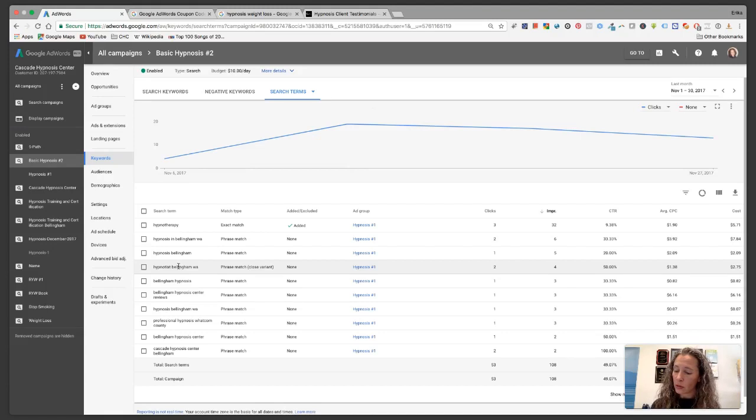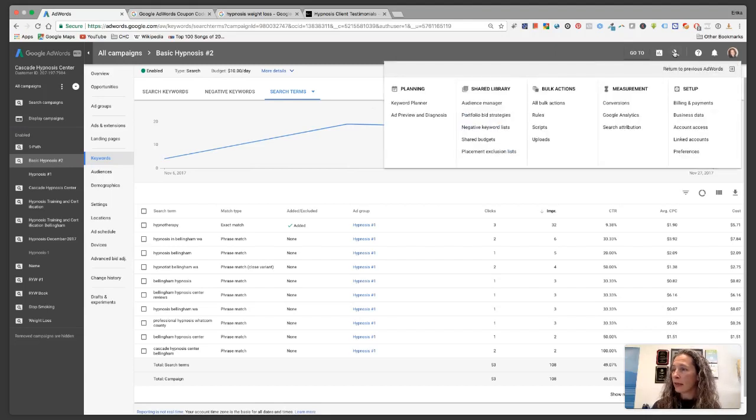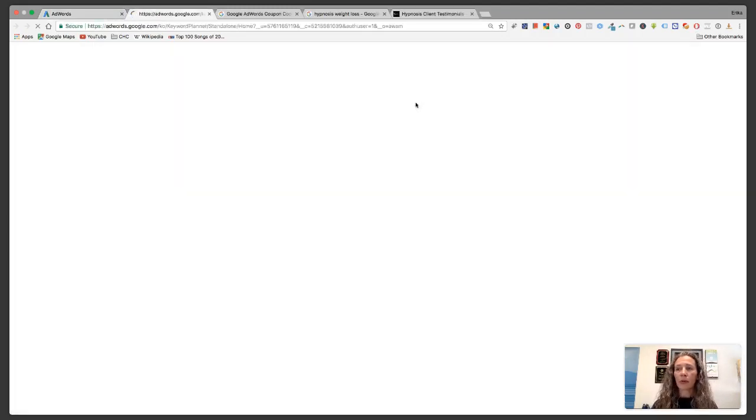I've shown you the negative keywords. I've shown you the search terms report. I want to show you a couple of really good tools now. So where do you find the tools? Go up here to this little wrench and click on that. The first thing that you can type in is the keyword planner. The keyword planner is going to help you determine what keywords you might want to use for a campaign, but it's also going to help you understand how many people are searching for something in your area.